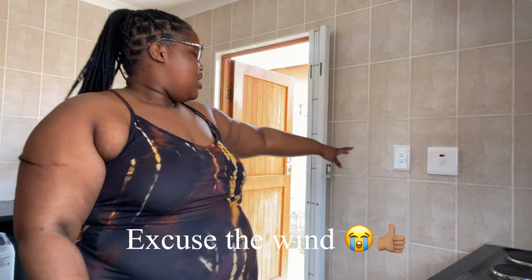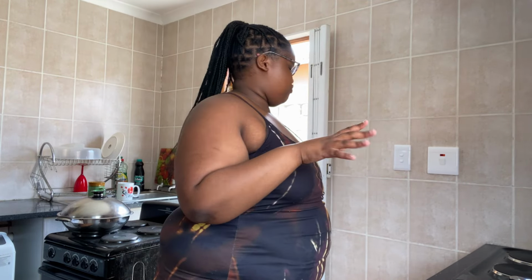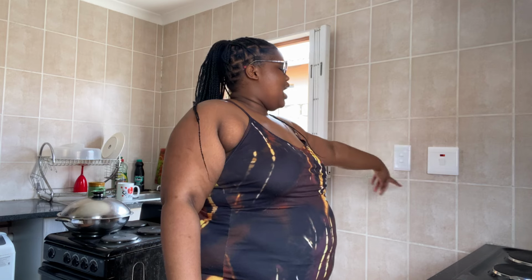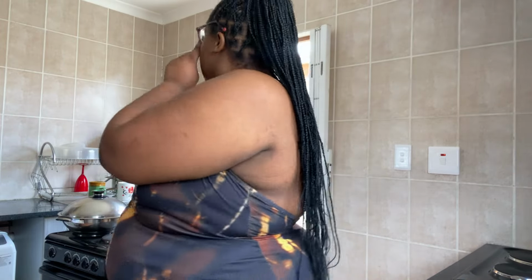I honestly didn't take before pictures, but in the video, when they were still building in, I showed snippets of how this part looked before they fixed it. They fixed these switches and this one. Now it's working perfectly.